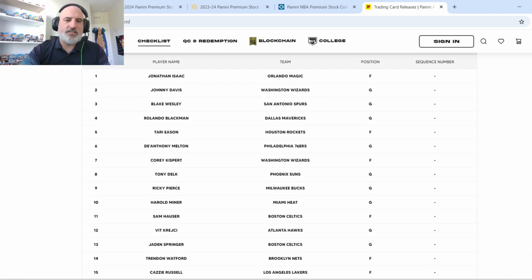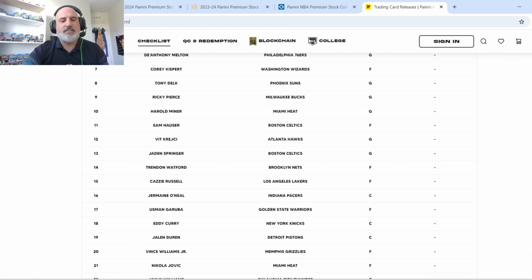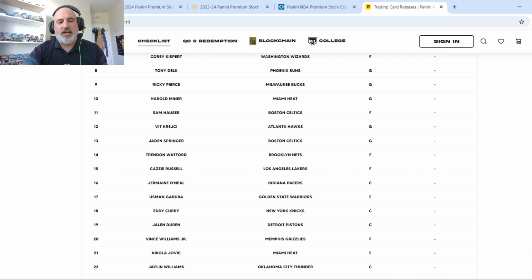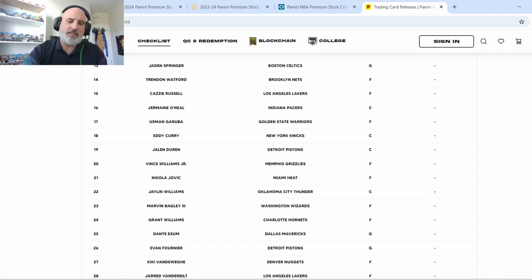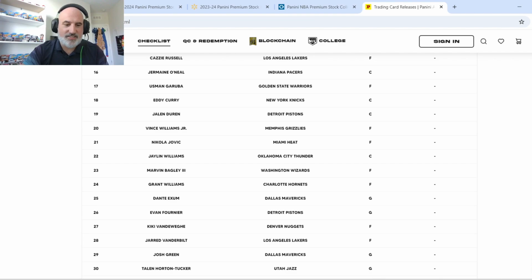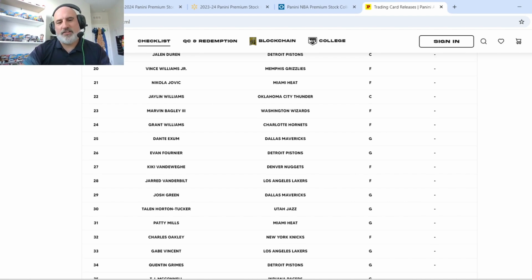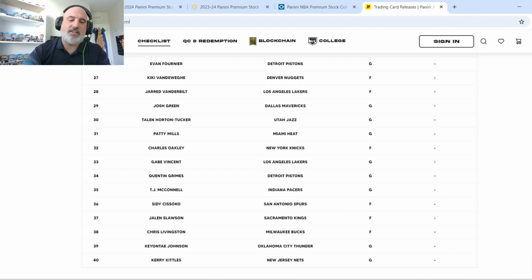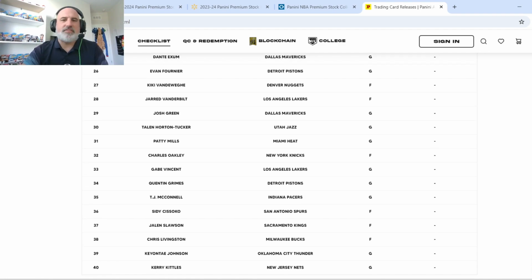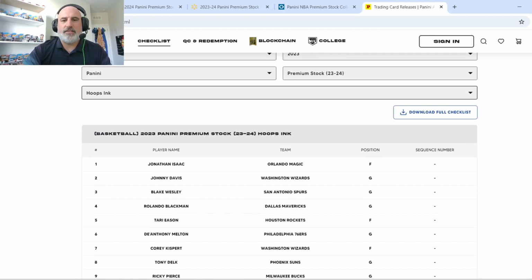I mean, look, this checklist: Jermaine O'Neal, Jalen Duren on the Pistons, very solid player, second year guy. Nikola Jovic on the Heat, Jalen Williams on the Thunder. Fournier's not even in the league anymore, he's overseas. Josh Green on the Mavs. Charles Oakley, former player. A lot of players on this particular checklist. Kerry Kittles might be the best name on this list. Something a little bit different, but on this Hoops Inc. checklist, not a whole lot to be crazed about.